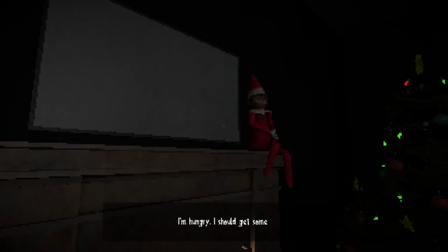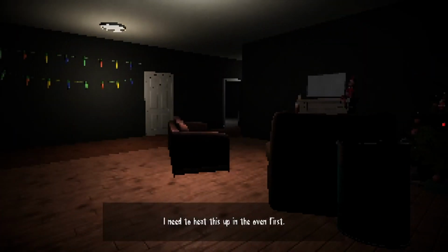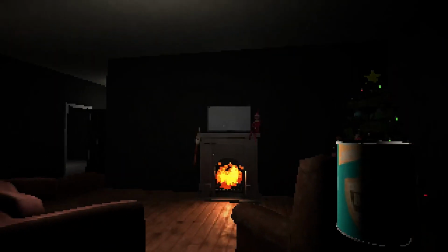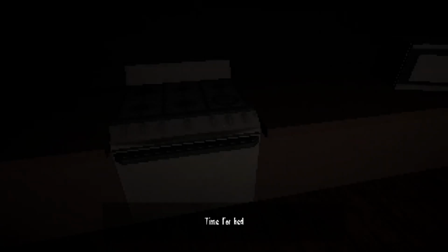Alright, above the fire, you say? Right there. I'm hungry. I should go get some food for the fridge. Okay, then. Well, let's do that. Playing some very nice cheery music right there. I need to heat this up in the oven first. Okay, just gotta make sure that the elf doesn't move or anything. Wait, is the whole point of the game basically about you just looking back to see what the elf is doing? In the oven? Oh, okay, I guess in the oven. I thought you'd do this in the microwave.